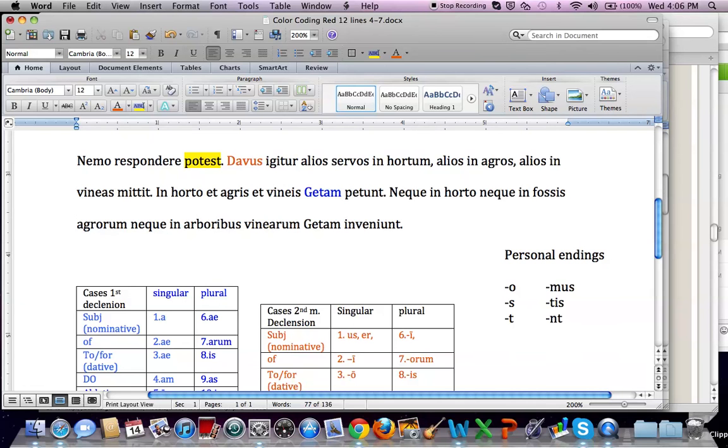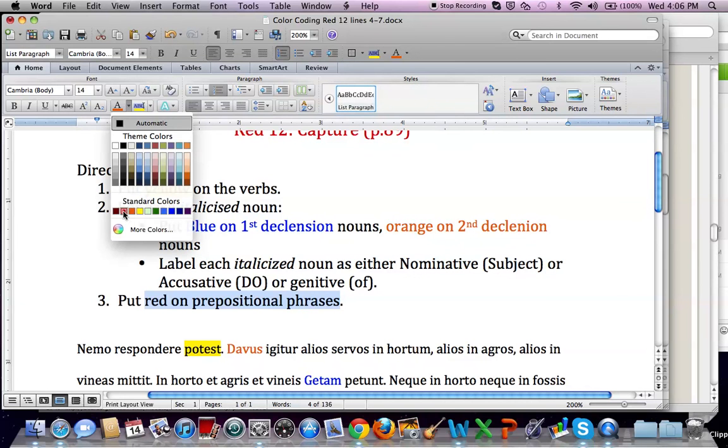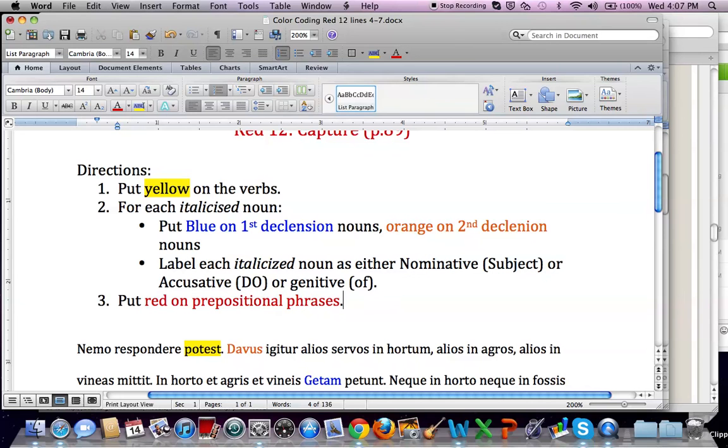So what do you want to talk about today, Mr. Darden? Well, if you look at the directions, the new thing here is in number 3 it says put red on prepositional phrases. That's new. Now we had a lesson probably a couple weeks ago about what prep phrases look like. Prep phrases always have words like in or under or to or from. These are Latin prepositions, and they're going to be followed by an object of the preposition.